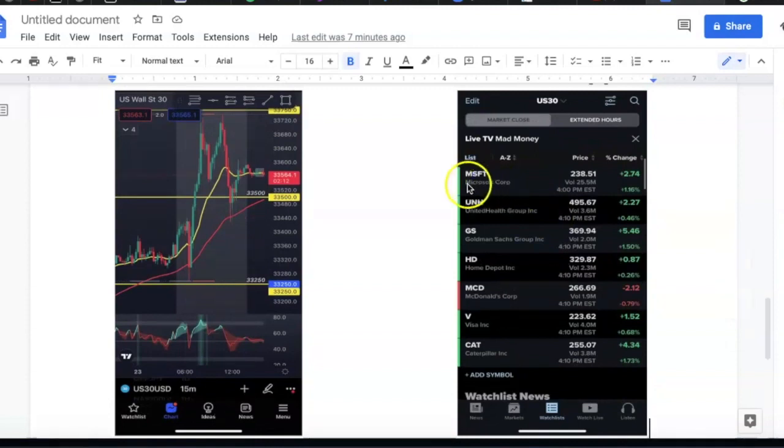We can see Microsoft was green. It was up 2.74%. We can see United Health was up 2.27%, or those are the points that it's up, I think, but it's the percentage, 1.16% on Microsoft. Then United Health, 0.46%. Goldman Sachs, 1.50% today. Home Depot, 0.26%. So we can see the top 3 companies, Microsoft, United Health, Goldman Sachs, Home Depot, they're all green. And that's what I mean, this little green line right here.